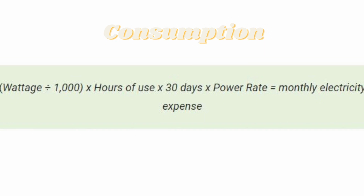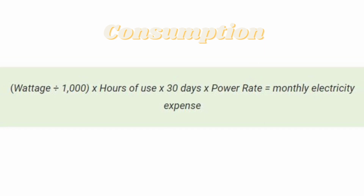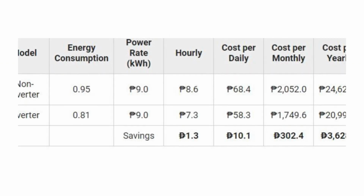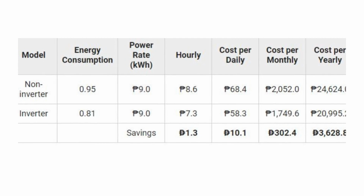To compute the monthly electricity bill for these models, we will use the following computation. X hours of use x 30 days x power rate equals monthly electricity expense. Since the power rate is in kilowatt per hour, we need to divide the aircon's wattage by 1000 to convert it to kilowatt. As you can see, the inverter model is 15% more efficient compared to the non-inverter model.